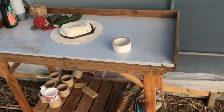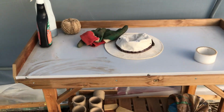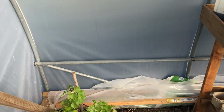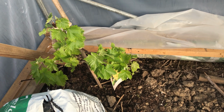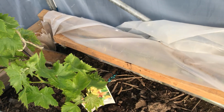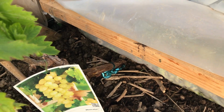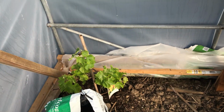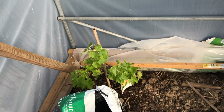And this is a present from the missus, which looks jolly fine. Do some work there, and there is the grapevine. Muscat grape. Thank you very much, Sophie and Rich. And as you can see, if you look there, there's the stem, and it's going underneath the frame, so that the roots are in the cool, and the leaves and the flowers and the fruit will be in the warm. That is the plan.